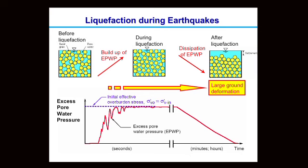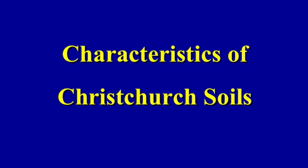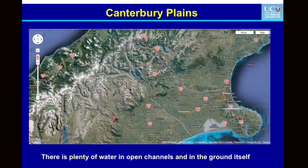Okay, so that is the background. Now, let's see what the characteristics of Canterbury soils and Christchurch soils are and compare with these factors and whether they are susceptible to liquefaction or not. The first thing to realize is that the Canterbury plains have abundant water supply, and you are well aware of that. And we are talking about surface, open channels, as well as a lot of groundwater supply.